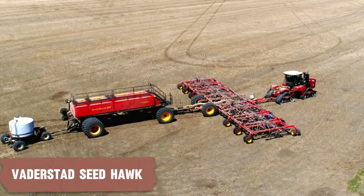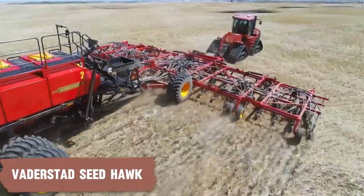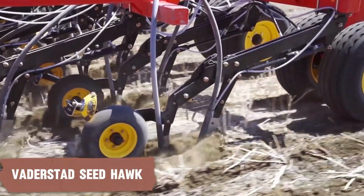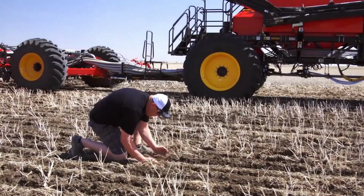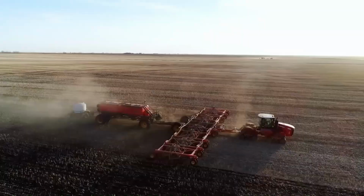Precision meets power with the Väderstad Seed Hawk. This cutting-edge seeding system combines innovative technology with unmatched versatility to achieve the perfect plant stand. Its advanced metering system ensures uniform seed and fertilizer placement, maximizing yields while minimizing input costs.